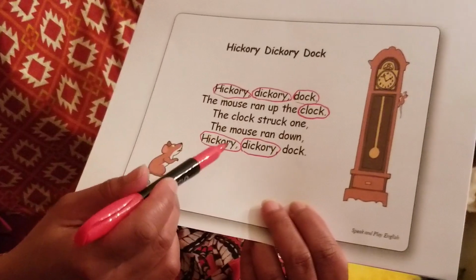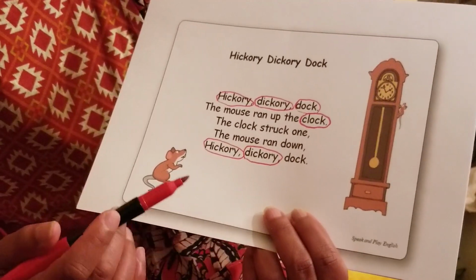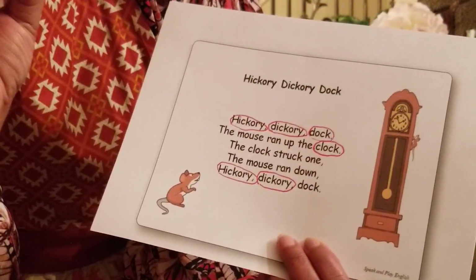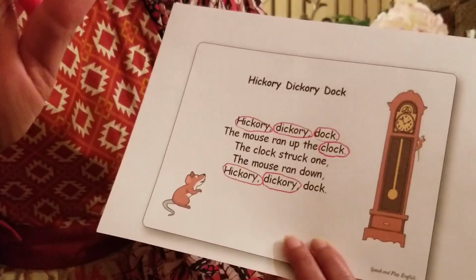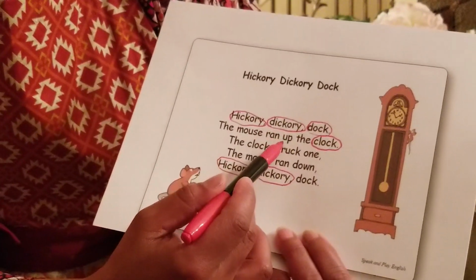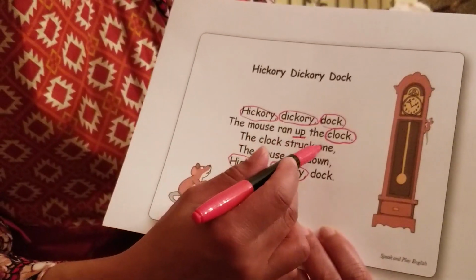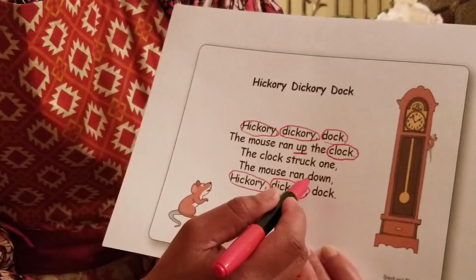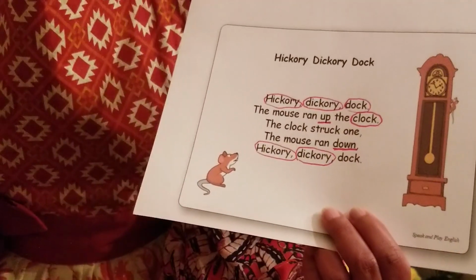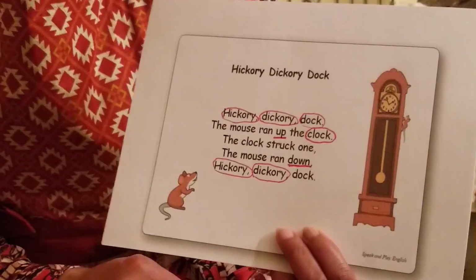So this time, instead of circling like we did with the rhyming words, we're going to underline the position words in Hickory Dickory Dock. Do me a favor, when you hear a position word, put your hand out for stop. All right, here we go. Hickory dickory dock. The mouse ran up. You're right, up. The clock struck one. The mouse ran down. Good job. Hickory dickory dock. Tick tock. Good job. You guys found the position words and the rhyming words.